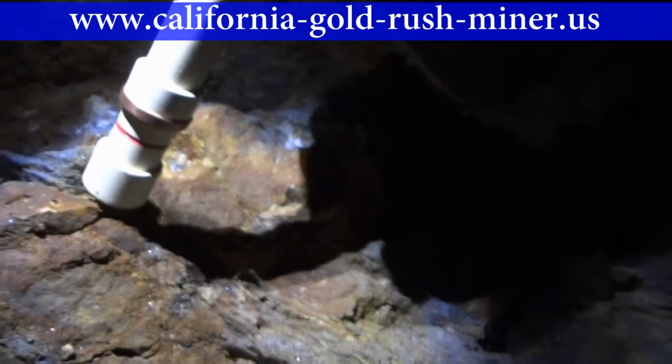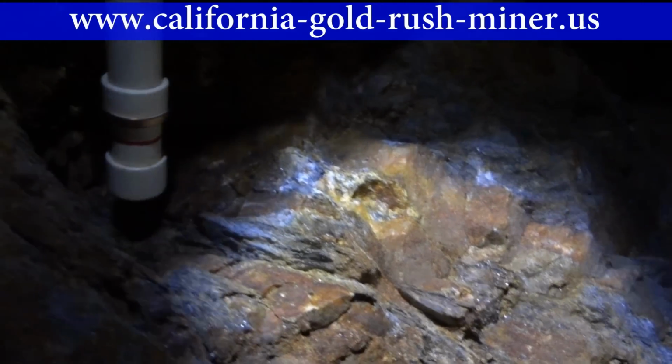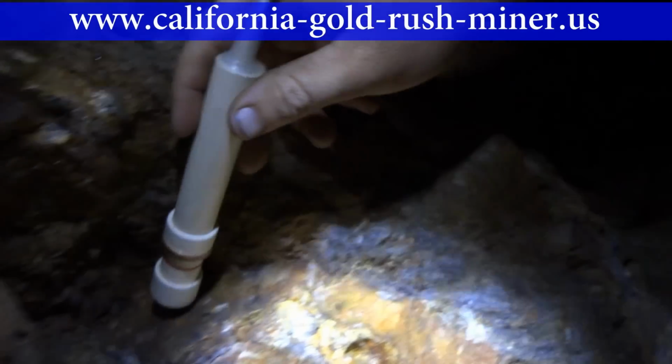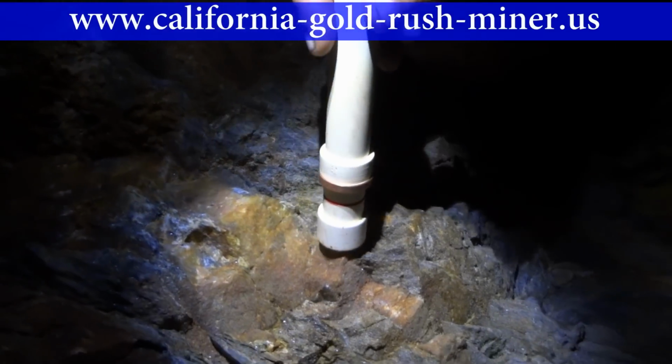What are we doing here? Just spot checking for gold. With your handheld detector? Falcon detector. But how deep do you think we're inside this mine? I can't see the entrance. I have no idea. Actually, the entrance is right down there.